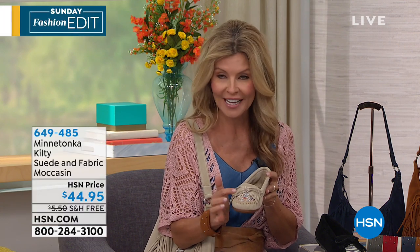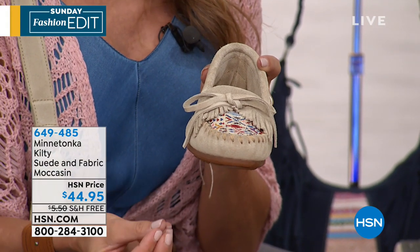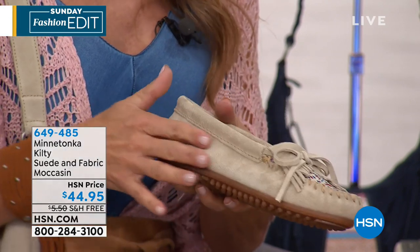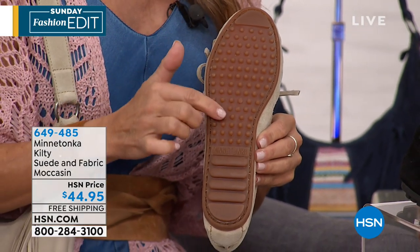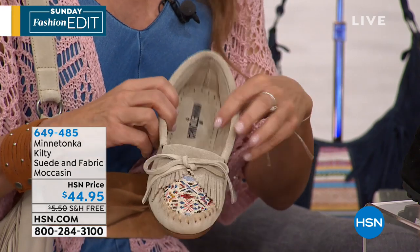So this is all hand stitched right here around the toe area, all this whip stitching. They don't use any glue or any cement. So you really have a great design. This is a one piece, which makes it really, really comfortable. And then look at the underneath. You have this snub detail, and this is going to prevent you from slipping and sliding and give you all day comfort that we love with Minnetonka.